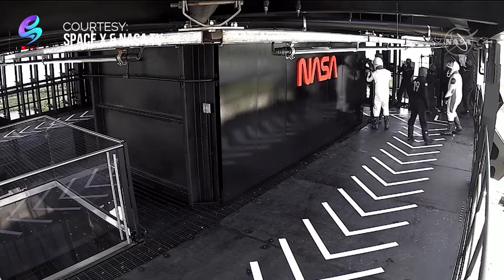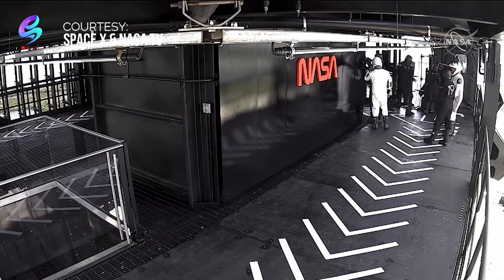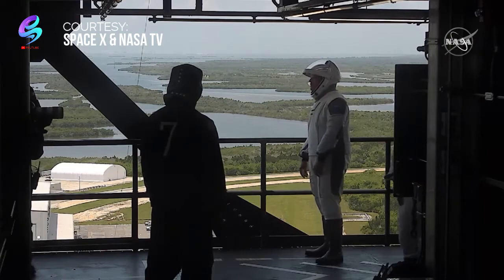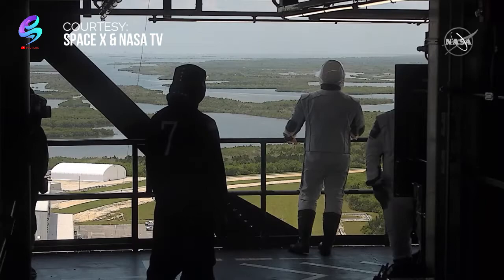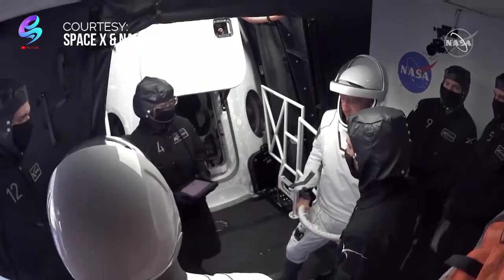Those white arrows you see there are essentially illuminating the way for anyone who's up there to find their way to the escape baskets in the event of an emergency that would require them to get far away from the rocket and the pad. It's a beautiful view. A live look at two astronauts about to climb right in.